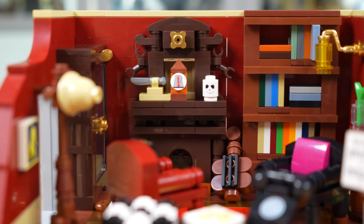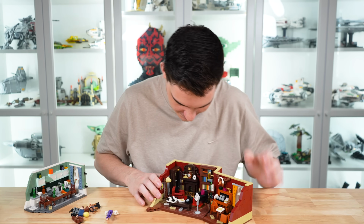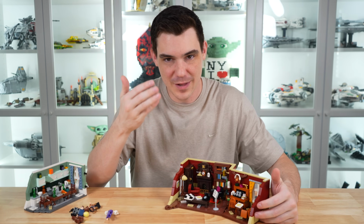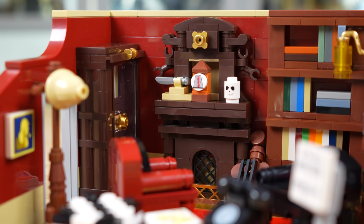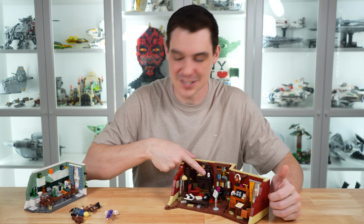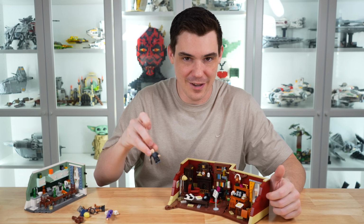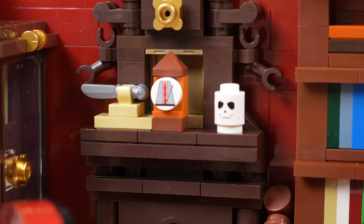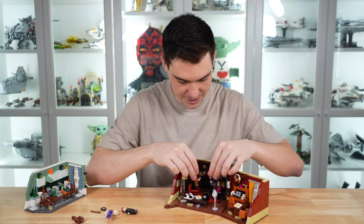In the very back corner, again, we've got more shiny gold. That's always fun. We've got this very nice bookcase. You can open it up and kind of get into it. Obviously at this scale, a little bit tight. There's a beautifully built fireplace with his knife that he uses to open letters. We've got the metronome in the middle, and then kind of awkwardly, it's a printed skull. They didn't use a minifigure headpiece for the printed skull. They used, I guess, a smaller cylinder piece, so kind of an interesting difference there in part usage, but definitely looks cool up there.